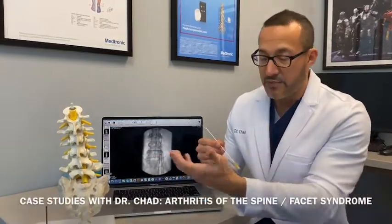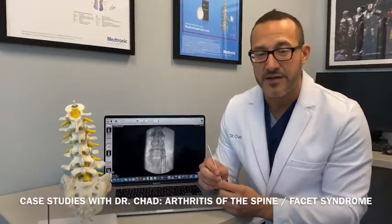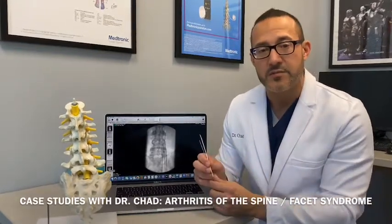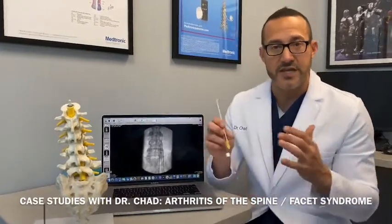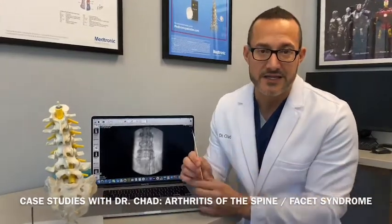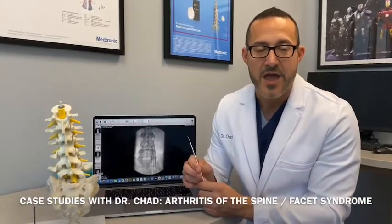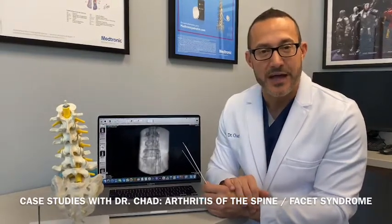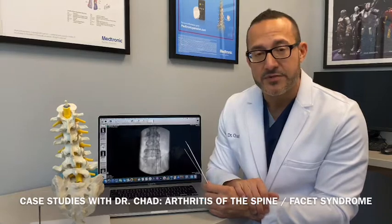So again, lumbar facet syndrome, very common. You can have it in your neck, you can have it in your mid-back, but the low back is obviously one of the most common areas we see it due to the rotation and the physical activities, again, especially in our neck of the woods. So I hope this was helpful. I hope, if you ever have issues with back problems, that a simple rhizotomy procedure can be helpful.